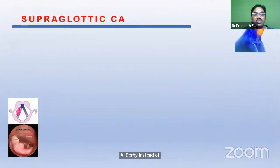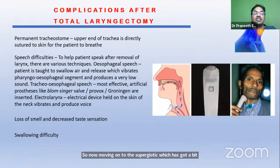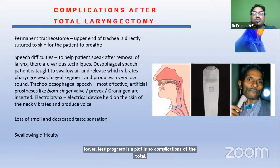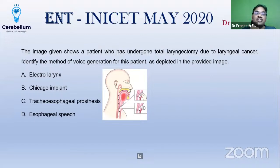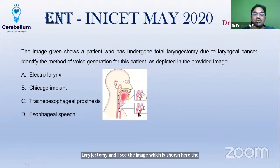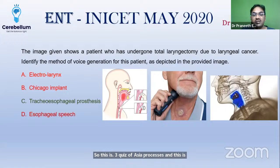Now moving on to the supraglottic and subglottis, which have a lower prognosis. Complications after total laryngectomy: speech difficulties will be there. Speech prostheses like Blom-Singer and Groningen, and the esophageal voice, can be used to produce voice after total laryngectomy. See the image shown here: the patient is using a tracheoesophageal prosthesis so that the air is diverted from the trachea into the esophagus and then comes up, and as the air comes up, the patient tries to speak. So this is a tracheoesophageal prosthesis, this is an electrolarynx, and this is an artificial larynx, right?